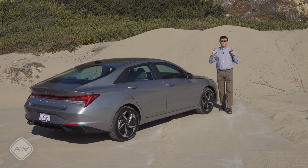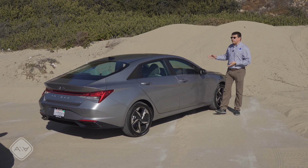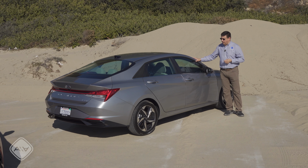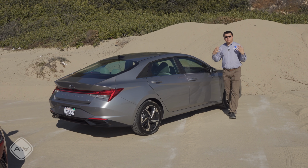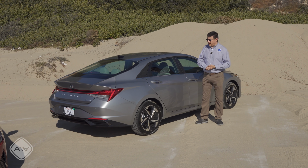Well, clearly you'll have to wait until I can get my hands on one for a complete week so I can run it through my usual battery of comparisons and tests. But let's talk about what I like and what I don't like about the Elantra right now. I really like the styling. The Elantra definitely stands out in this segment, and styling is a major reason that most people choose the cars that they end up choosing.